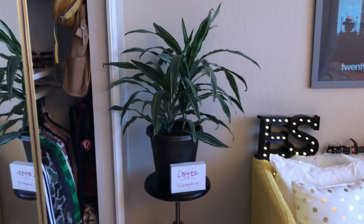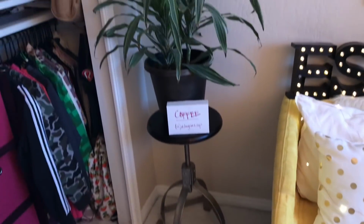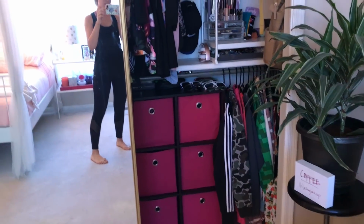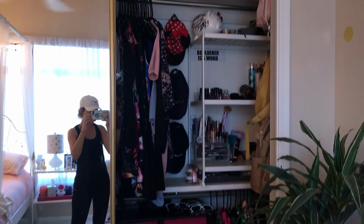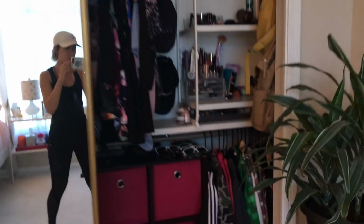So once I got my closet all cleaned, I just picked the rest of the excess stuff off my floor. And like I said, I threw most of it away. But here is my clean room. Also, I replaced my Christmas tree with my plant again, because it's February. I figured I should probably get rid of my Christmas tree.